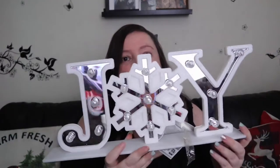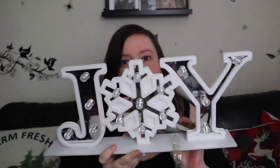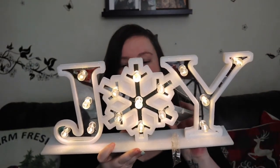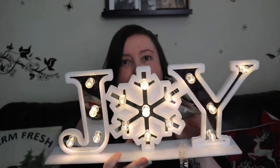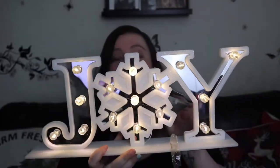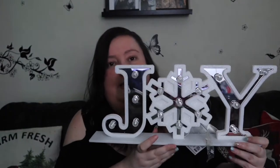So I picked up this cute and gorgeous joy sign. It actually lights up. This is what it looks like. And I cannot wait to put batteries in it and actually have it lit up. So this is what it looks like. It just says joy with a snowflake, of course, because I love snowflakes. I grabbed this one for my entryway table.